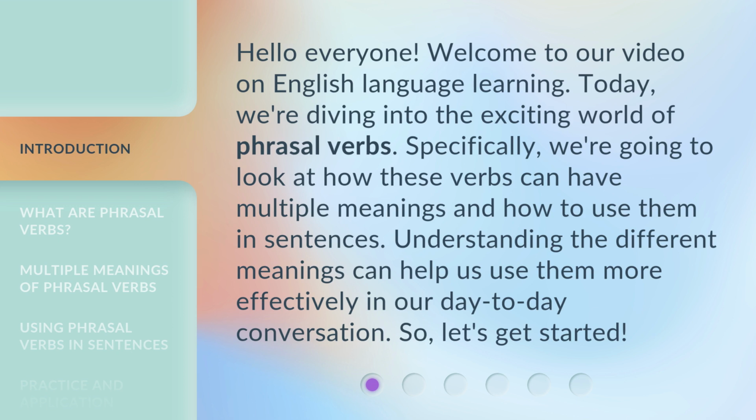Today, we're diving into the exciting world of phrasal verbs. Specifically, we're going to look at how these verbs can have multiple meanings and how to use them in sentences. Understanding the different meanings can help us use them more effectively in our day-to-day conversation. So, let's get started.